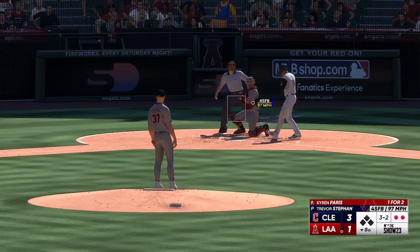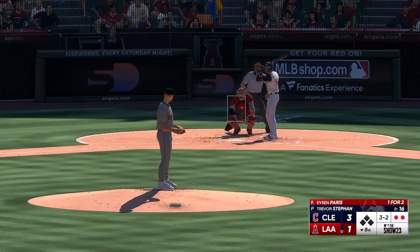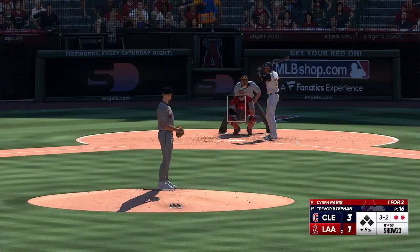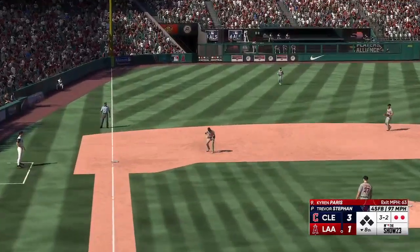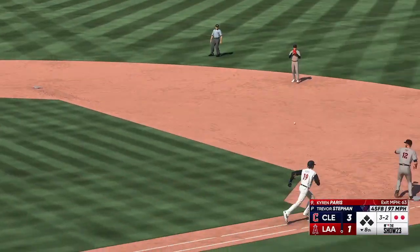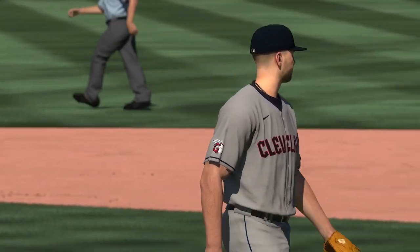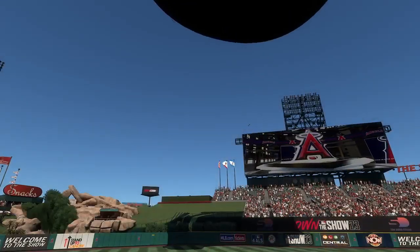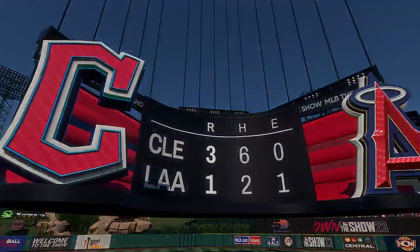That's off the mark, and that's ball 3. Boog, he never moved because he never had time to. With that kind of velocity, you'd prefer that pitcher work away. On the ground to third. Slings it across, and that is that. So no runs, no hits, no errors, and no one left. Through 8 full, Guardians 3 and the Angels 1.